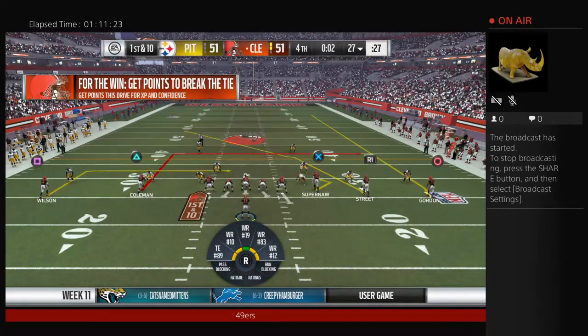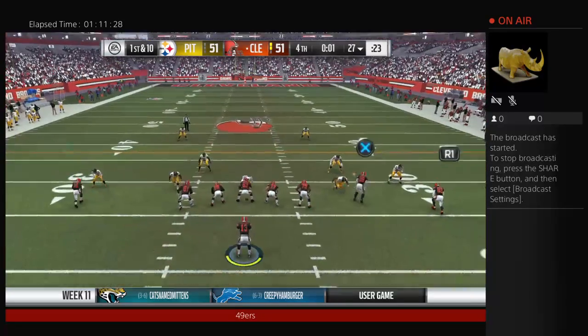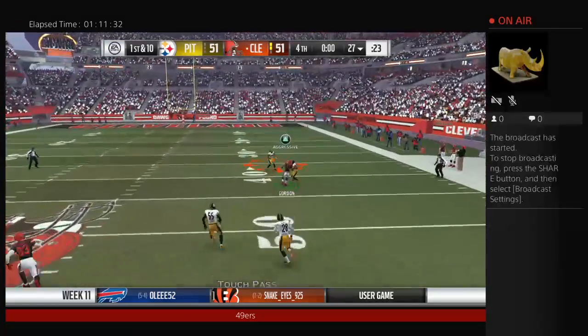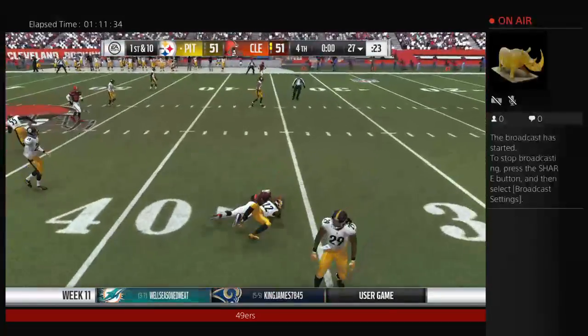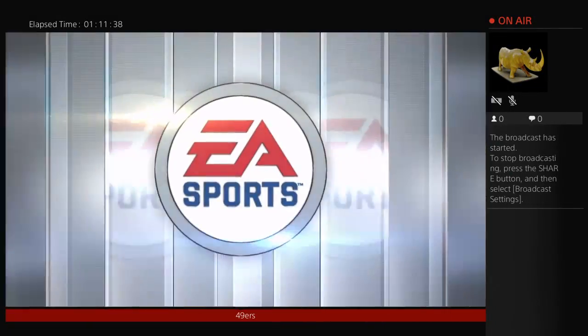They come up in an empty set. 4 wide receivers, 1 tight end. So after the INT, it's McCown now. He's going to let this one go deep. And this is going to be intercepted. Picked off, William Gay. And he's going to go deep.